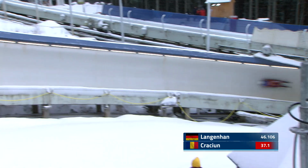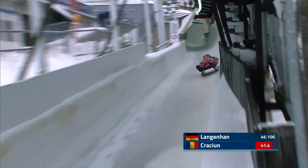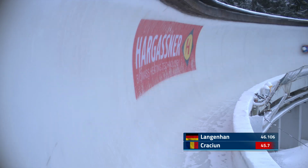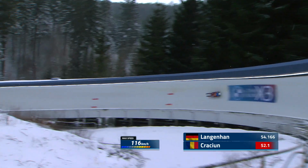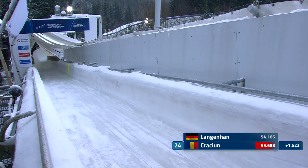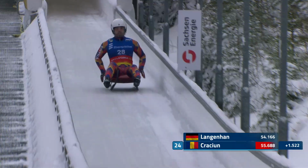Good line in the Kreisel. Ooh, problems there out of the Kreisel, hitting that right wall. Did well to stay on that right-hand side for the early entrance, but a lot of time will be lost. Again, popping his feet down there into that curve 13. And a slightly later entrance than you'd like into curve 16. All of this will have cost him time. 1.522 back, 24th place for Crecian.